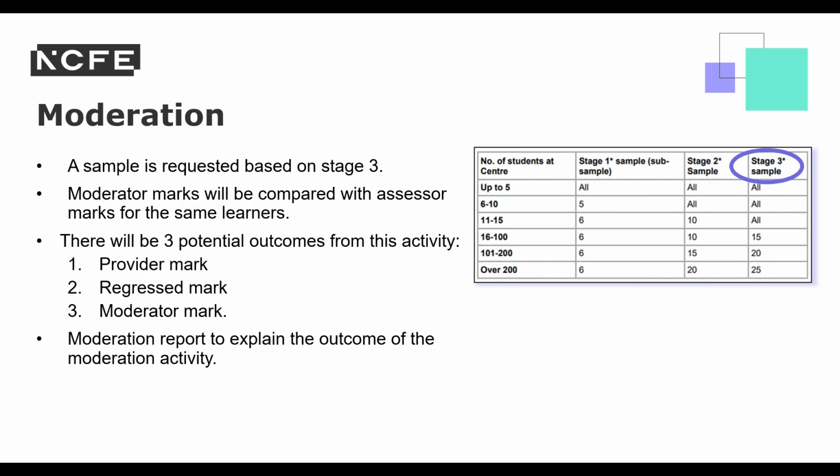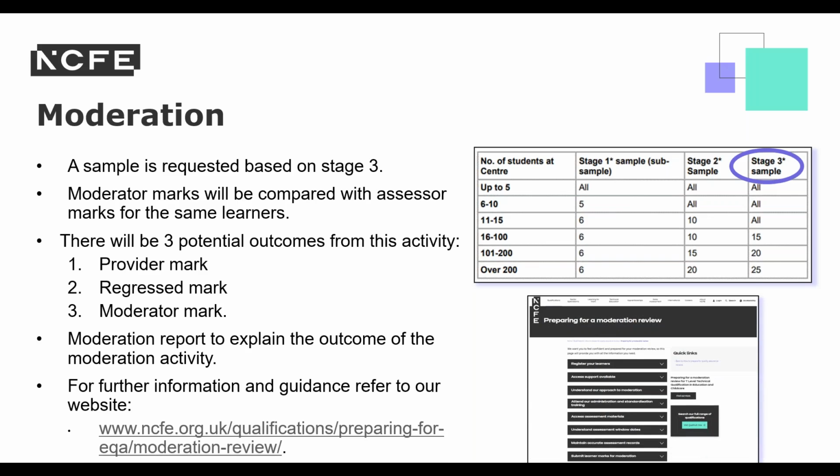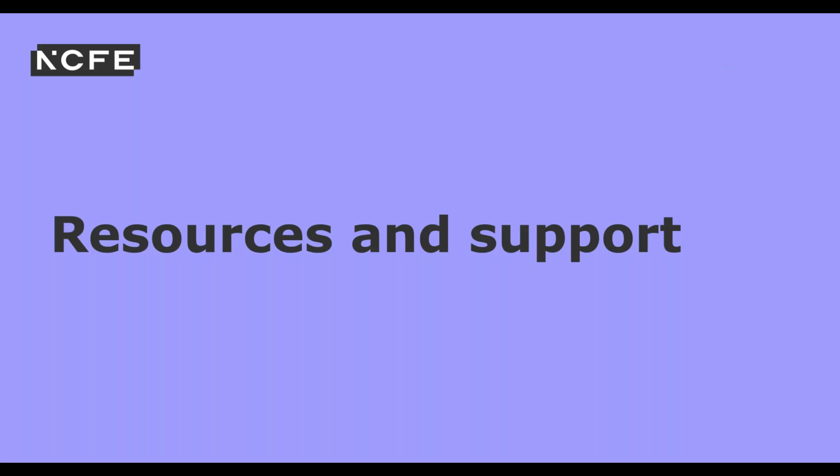You will receive a moderation report to explain the outcome of moderation activity along with areas performed well and areas for development. For further information and guidance, please do refer to Preparing for a Moderation Review on our website. The next slides will give you details of the resources and support that will be available to you in your centres.